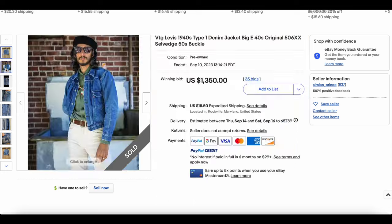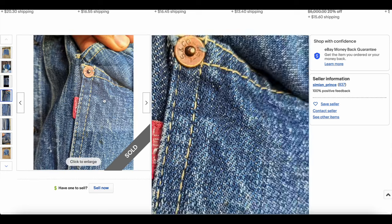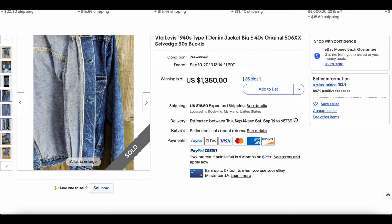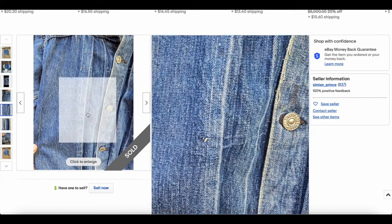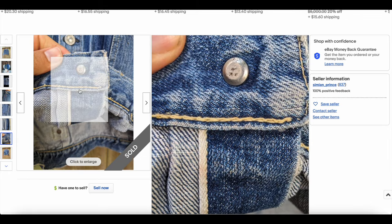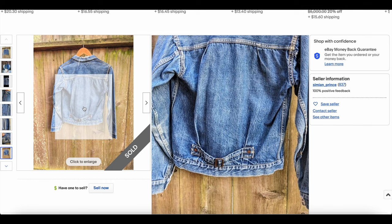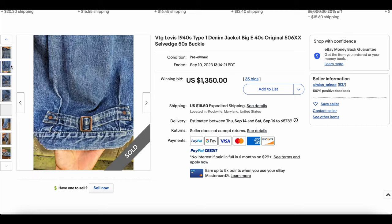Wear around the neck. Nice modeling. The buttons are beautiful. There is the rivet. Big E. You can see those pleats have been loosened. There's that selvage. I'm trying to see if there's a stamp, but I can't really tell. Buckle back, obviously, on this one. Yeah, beautiful jacket. You gotta love it.